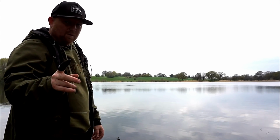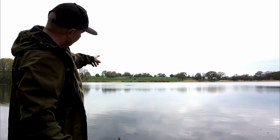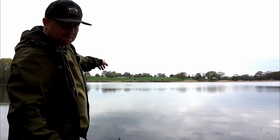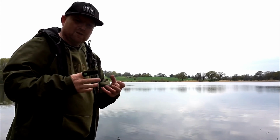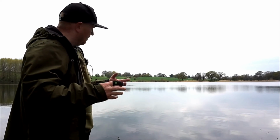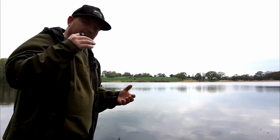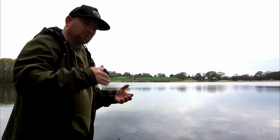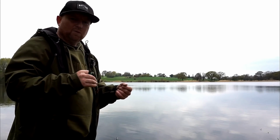Now, why have I chosen this peg? Well, out there, if you can see, there's a flat spot just behind a black marker that's in the water. I'd like to fish in that, but it seems quite choddy. Because I've never fished this lake before, I'm not entirely sure what's there. So I put a marker out there, and I wasn't quite happy with the lie of the lead. When the marker hit the water and dropped down, it's very choddy. I couldn't feel anything worth fishing.